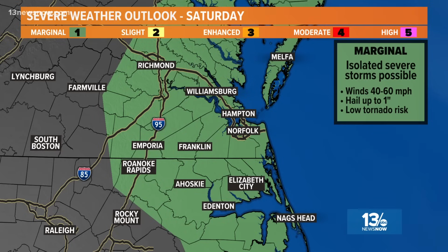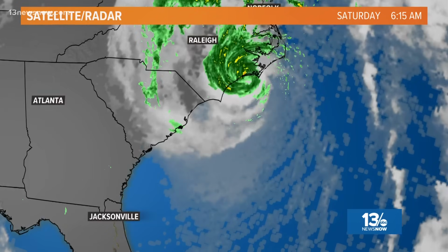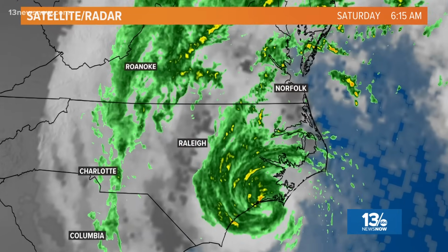But as we go through the day today until the system passes, we have a landfalling tropical system, a tropical storm. We can get isolated spin-up tornadoes, and that's the main threat here when you see this risk of severe storms. They're typically very weak when we do get them, and we're not seeing anything yet, and we may not see anything. That would be great, but we do need to be mindful that you can and sometimes do get those with these landfalling tropical systems. As I mentioned, this thing is making landfall right now.